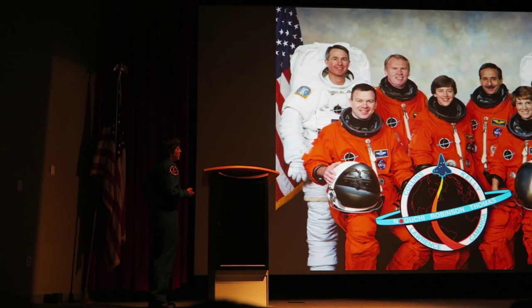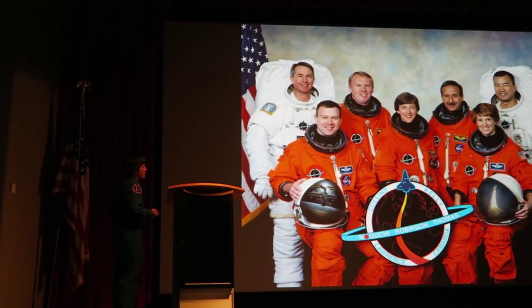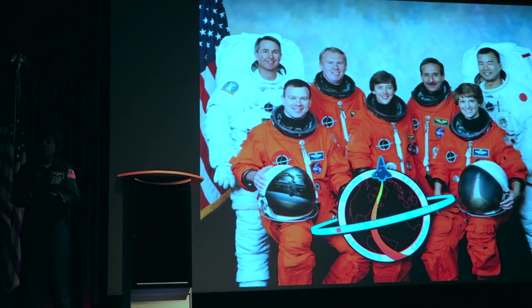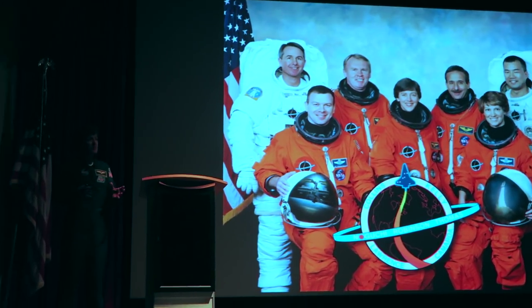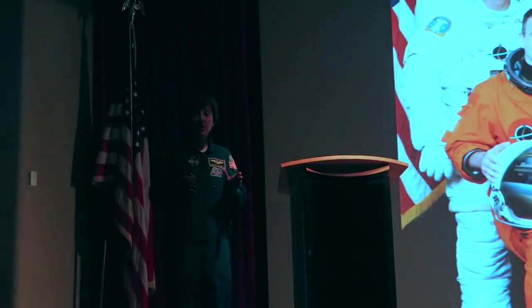By introducing you to the 114 crew, let me briefly go over the cause of the Columbia accident. During liftoff, a piece of foam about the size of a briefcase came off of the orange external fuel tank. It actually hit on the left wing area of the orbiter of Columbia. And specifically, it hit on what were called RCC panels. These were protective panels installed on the leading edge of the wing.